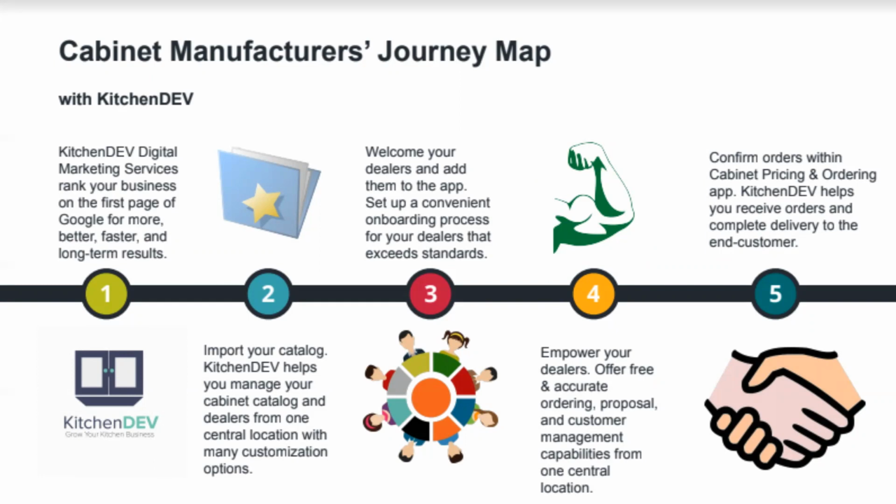And this is the second step. You need to build up a catalog and maintain it, distribute it. So KitchenDEV has a great and easy to use tool to centralize your catalog management and distribution. And then you have a way to store your dealers and add them to the application, create proposals for them, create orders for them, give them a login so dealers can log into your system and order cabinets from you. And on top of that, not only can they quickly log in and create orders, we provide a strong CRM solution to your dealers. So each dealer can also manage their own customers on their own sales pipeline. They can create proposals for the homeowners and other customers that are coming into their showroom, and they are able to use the CRM for free when you are on KitchenDEV.